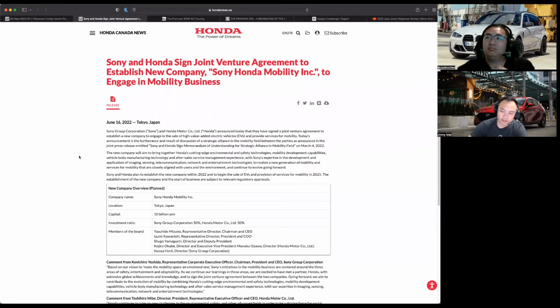But before that, or actually long after that, Sony and Honda actually signed a joint venture. This is actually pretty cool. They're calling it Sony Honda Mobility Incorporated. Great name, putting the two names together. I wonder why it's Sony first and not Honda first. But anyways, it's a 10 billion yen capital company where they're basically trying to put cars together. They established this company in 2022 to begin sales of EVs in 2025, so only 3 years in the future. That's actually kind of short term for a brand new company to launch.